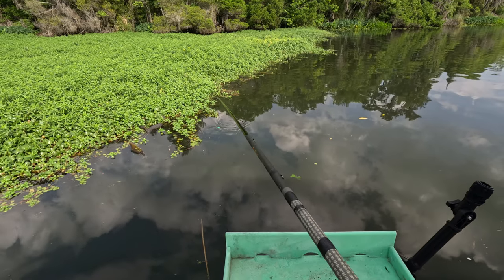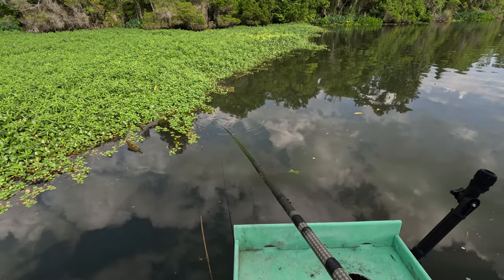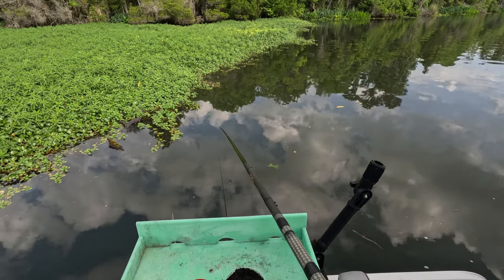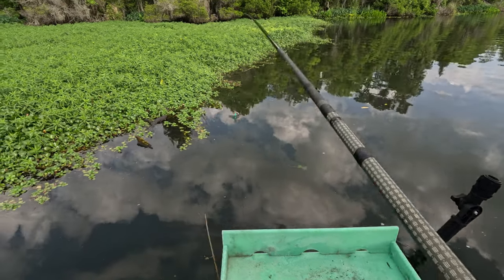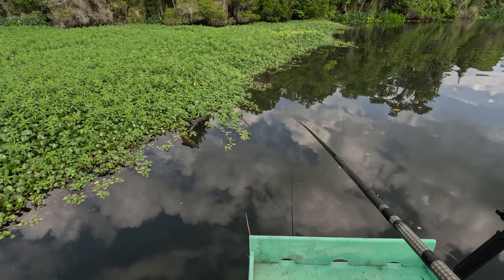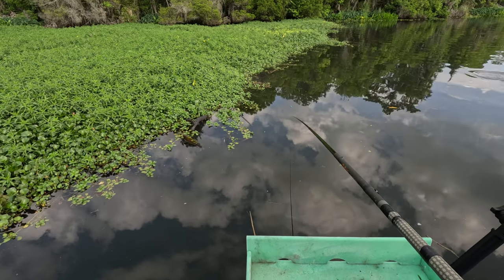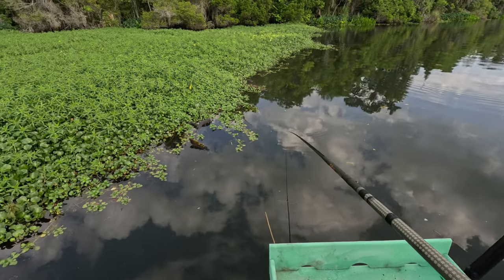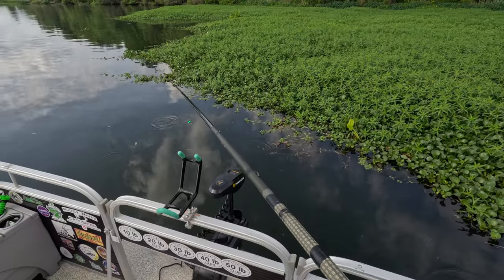I'm looking for shell cracker beds. But I'll take that brim any day. It's great catfish bait. I plan on catfishing later as well. And it's good table fare. You know, just seeing what's down there. Got a red worm hook, gold number two hook, bobber, sinker. I don't know, brim buster. Telescoping cane pole, basically.